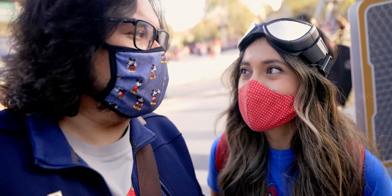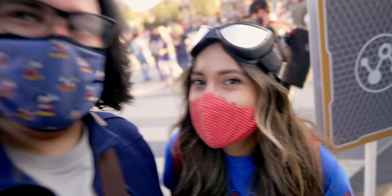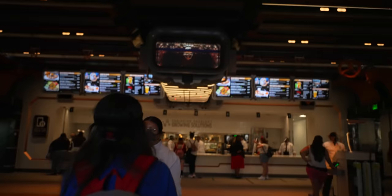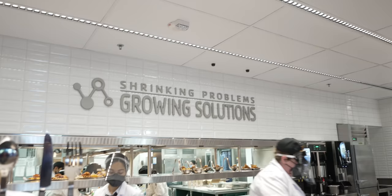Test kitchen. And what's really cool about this restaurant is that they're using the PIM particles to grow some food and to shrink some food. So we're gonna check out and see what foods they've shrunk and which ones they've grown. I know, I'm excited. We ordered a lot of food, guys, so stay tuned. It's gonna be a delicious one, I hope. Goodness. Whoa, did they just make that pretzel bigger? Wow.